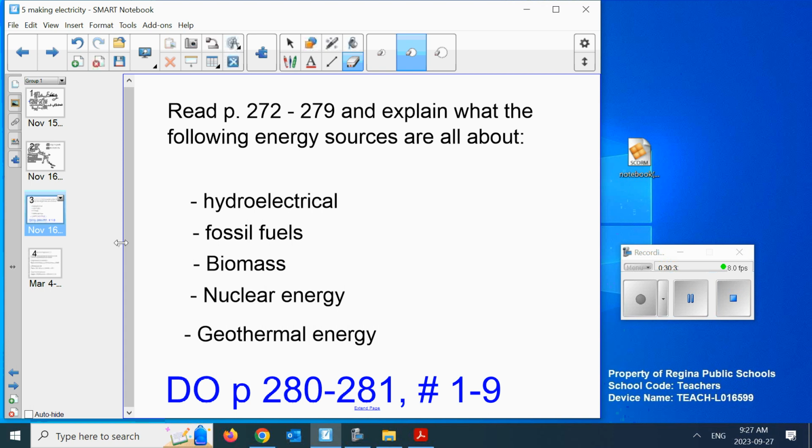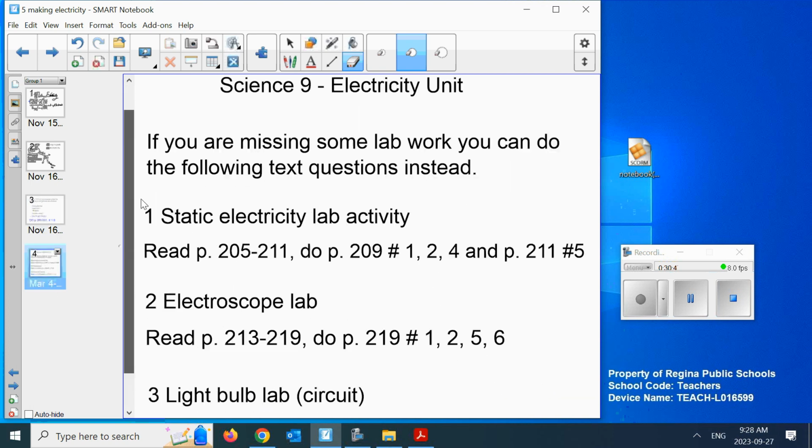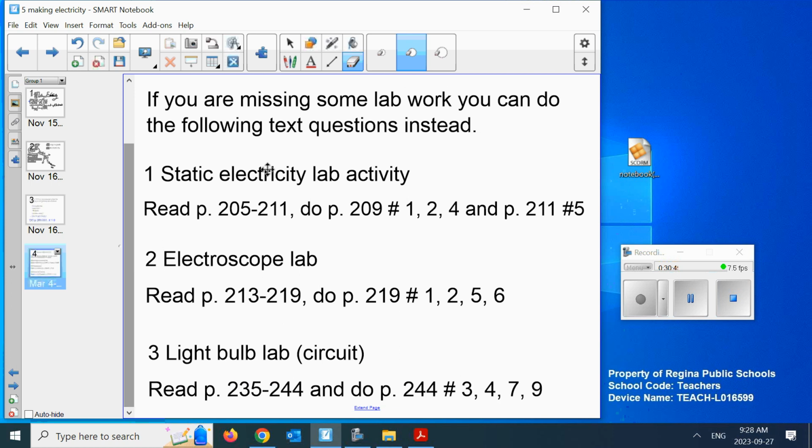Read 272 through 279. This is tomorrow. It's another textbook day. Explain what the following energy sources are about. We're going to do that tomorrow. And then some catch-up work, too. If you're missing something, you could do these as alternates if you didn't get this to me yet. If you did do it, you don't have to worry about this because it's the same information that we did in the activity. That'll be tomorrow. Friday yet to be determined.